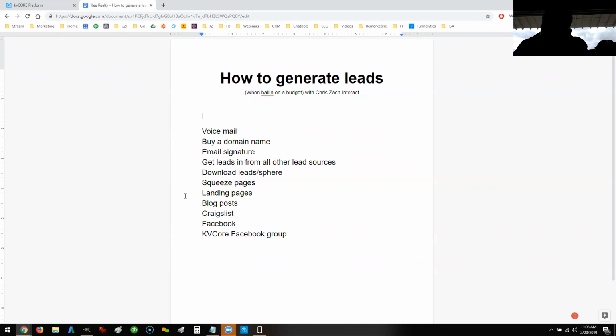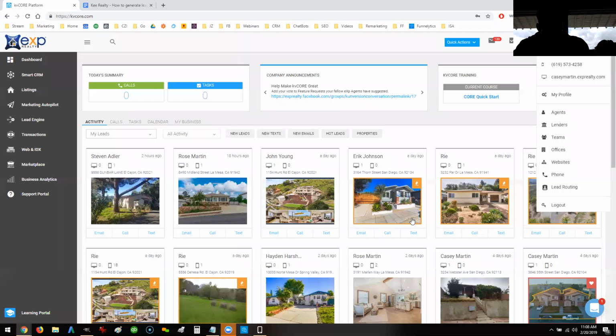You've got your email signature as well. I think we already talked about that one, but same thing, put a good call to action within your email signature. Yes.